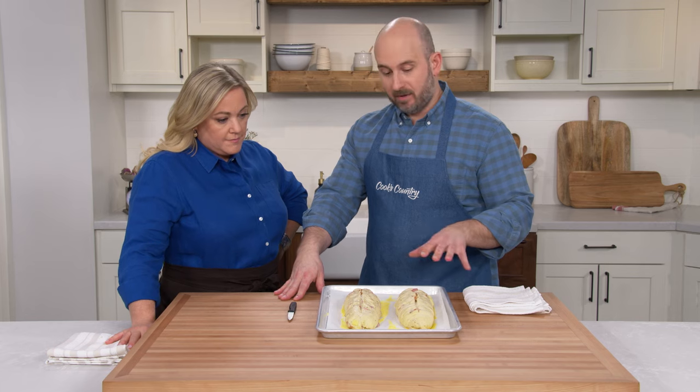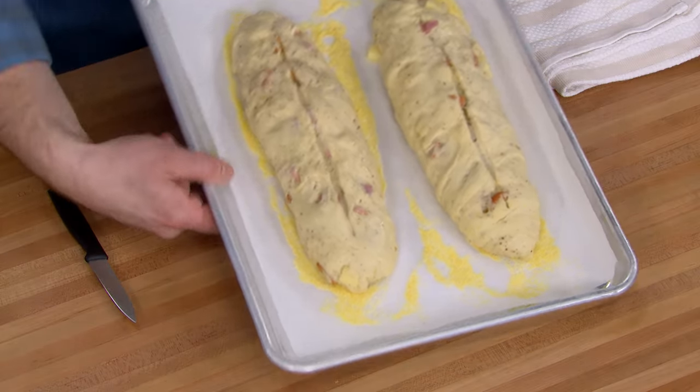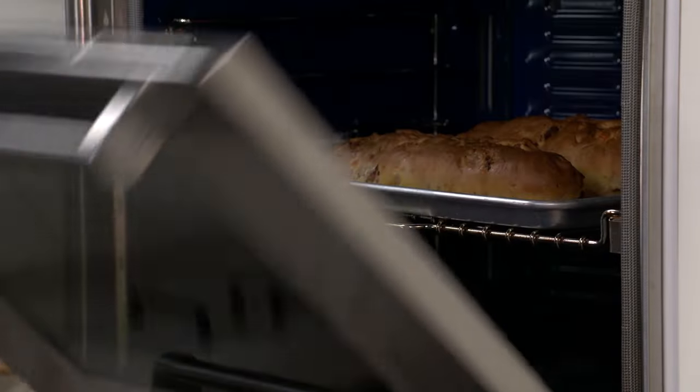Okay, so now we're ready to throw this into a 450 degree oven right under the middle rack. And we're gonna let it cook until it hits about 205 degrees. That takes about 25 minutes. Not too long. You can smell it, huh?